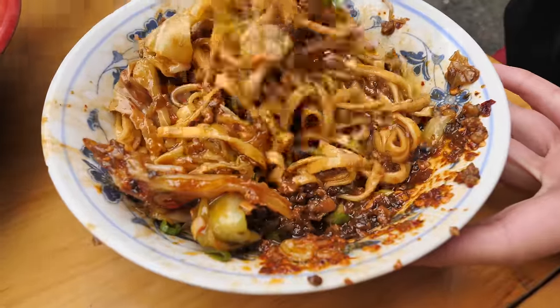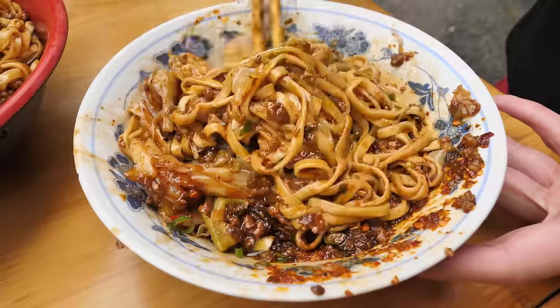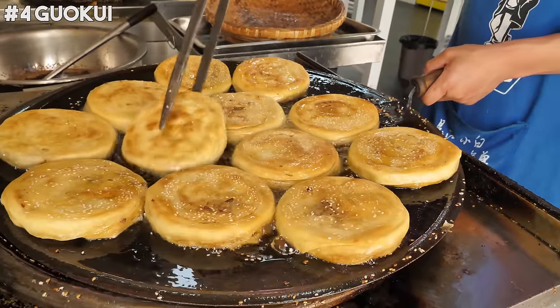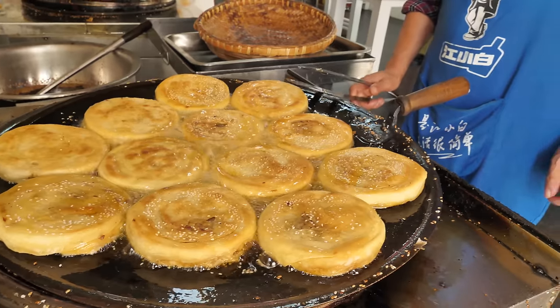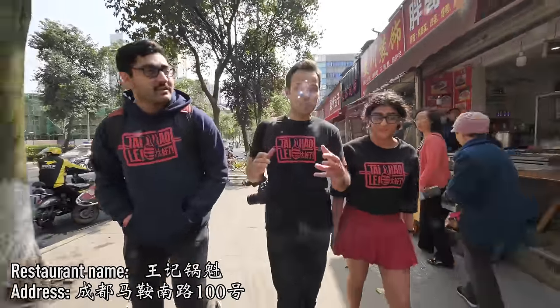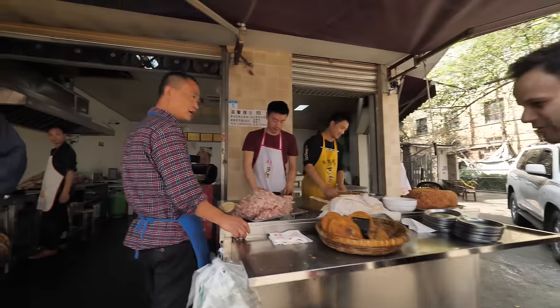Next up, before enjoying the most aromatic bowl of Sichuan Dan Dan noodles, we went for the ultimate midday snack in Chengdu, the crispy fried and spicy and mouth-numbing beef guo kui. All right, guys, so I know you also really wanted to try the guo kui, right? Yeah. The beef biscuit, and look at this, right here. Oh, ni hao.